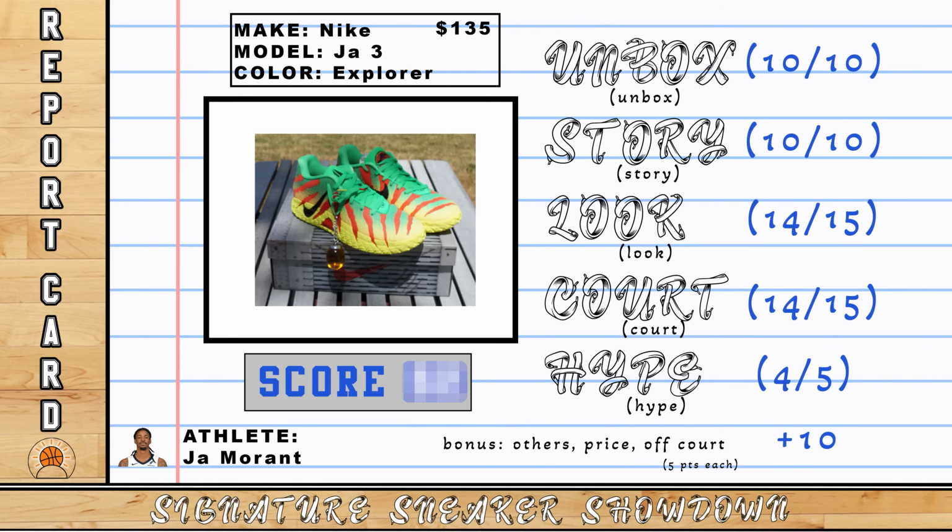All of these models and their specific stories made them very highly sought after. You go out on Nike.com right now, a lot of them are sold out, especially in the youth sizes, very resonant with the younger athletes. So 4 out of 5 in the hype category. Bonus points, remember, 15 available.